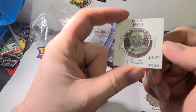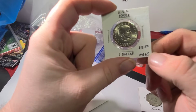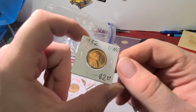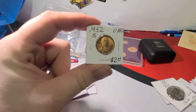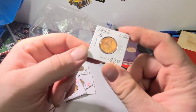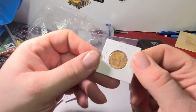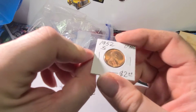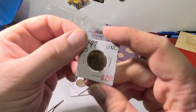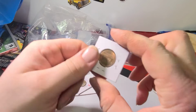This is a 1999 P. That's the rating MS65. Pretty cool. Let's see here. Yeah, there's no tax on coins. I think several states have that. I think Illinois and Indiana don't have a tax. This coin I bought because I collect wheat coins, wheat cents. This is an uncirculated 92 S. We got a 1947 uncirculated S. I think I paid the price for these.